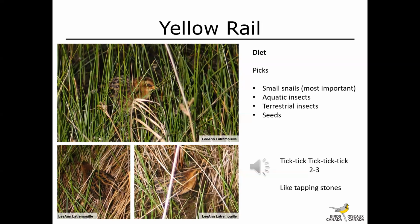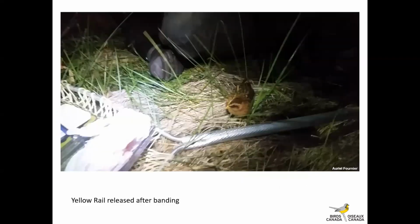And I've managed to get a few of these photos, like I said, in part because we did a study trapping yellow rails and doing mark recapture. And I'll just show you this one little video of a yellow rail as it was released after banding. So we put a little band on its leg, take some measurements, and then send them on their way. A lot of birds are going to be flying after release. Rails don't do that so much. So you put them on the ground, you let their eyes adjust, and then they'll wander off.